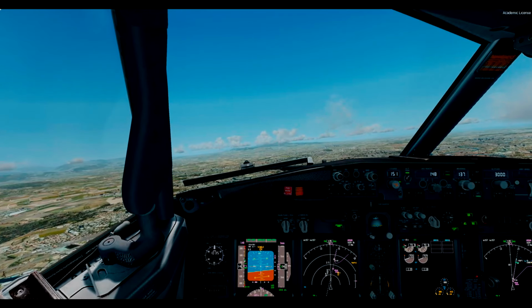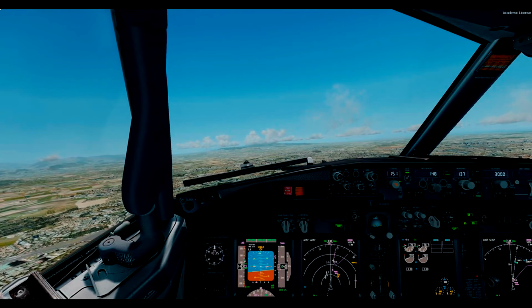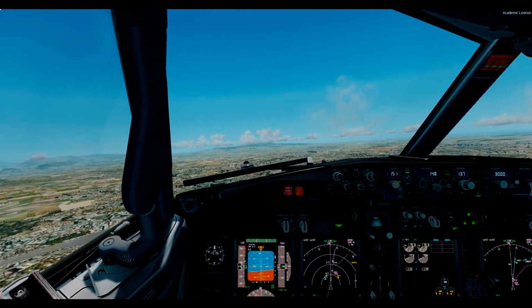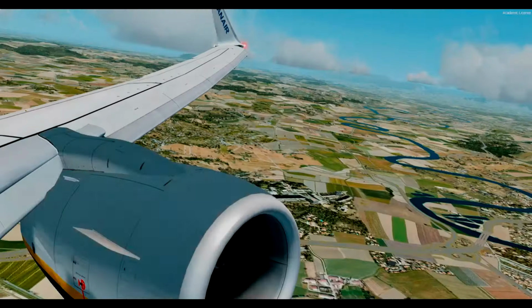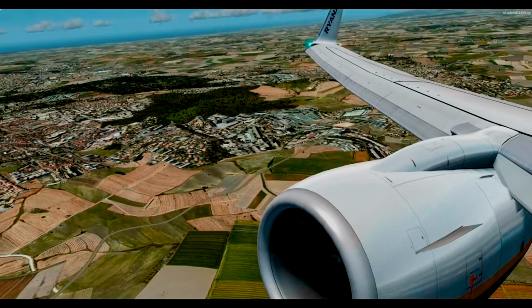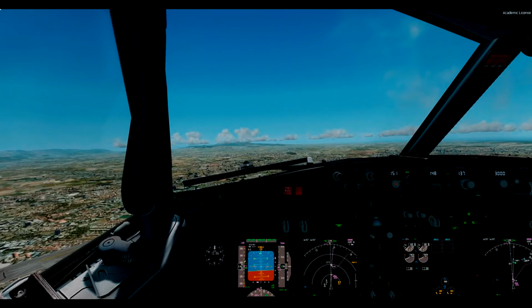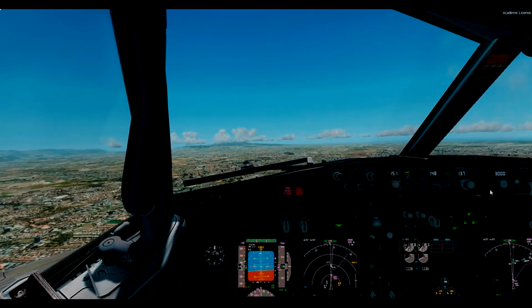Oh, we've got traffic on our right and our left. They are above us right now. Actually no, they're below us. Every time I've tried to fly into an airport this time, it's not liking it. But we've actually got a King Air in front of us. Hopefully, it's not going to spoil it.